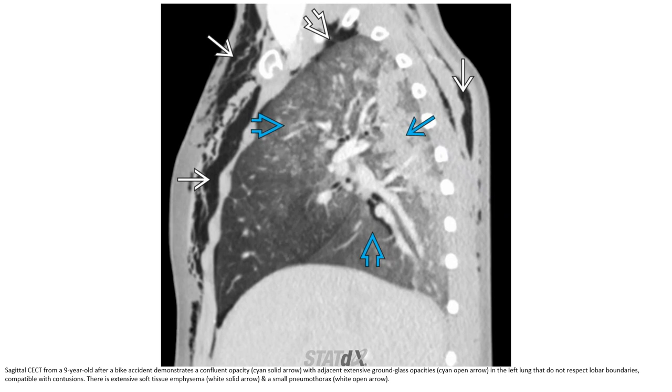Contrast-enhanced CT from a 9-year-old after a bike accident demonstrates a contained opacity with adjacent extensive ground glass opacity in the left lung that does not respect lobar boundaries, compatible with contusion. There is extensive soft tissue emphysema and a small pneumothorax.